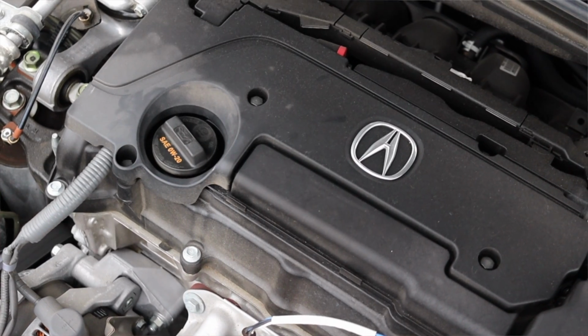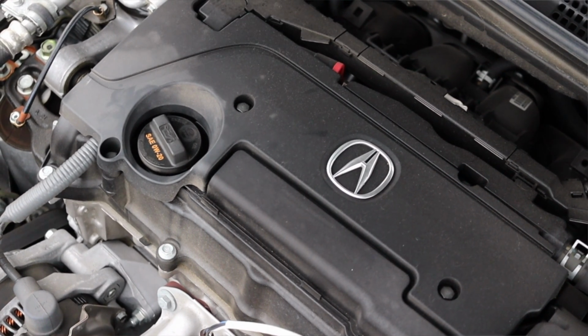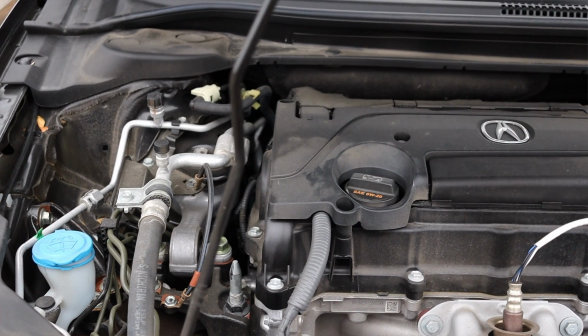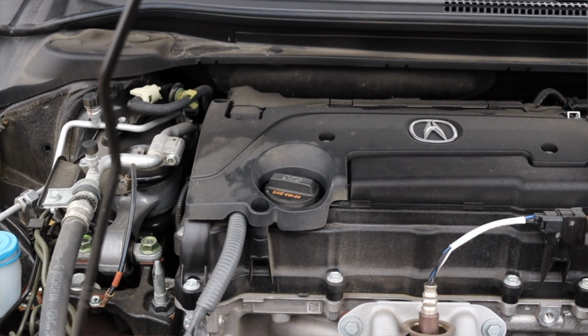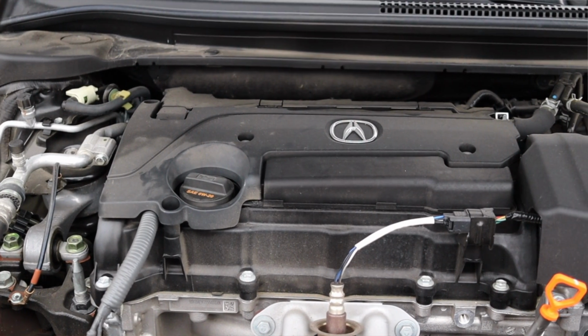The K-Series from Honda and Acura has been a tried and true engine. They've used it in the CR-Vs. They used to use them in the Civics. They used to use them in the Accord. So many different vehicles got this engine, and I think it's one of the best engines to come out of Honda in the last 20 years.